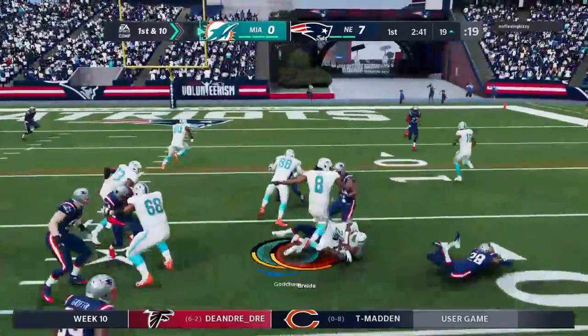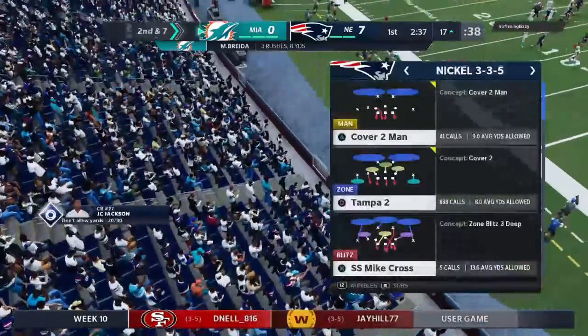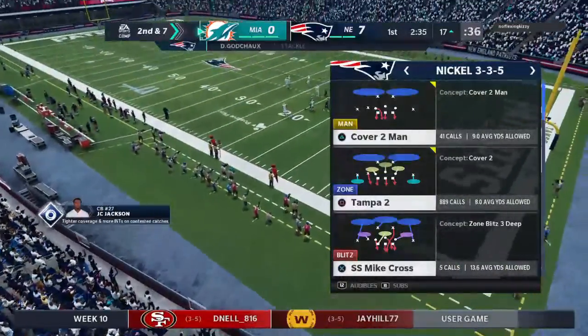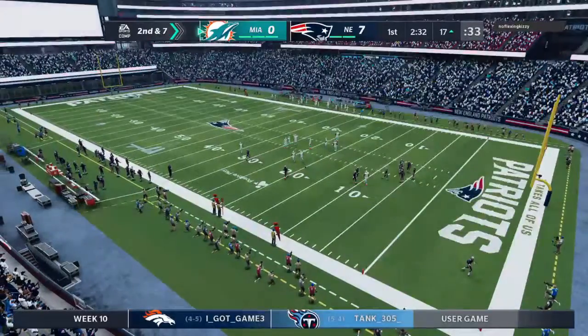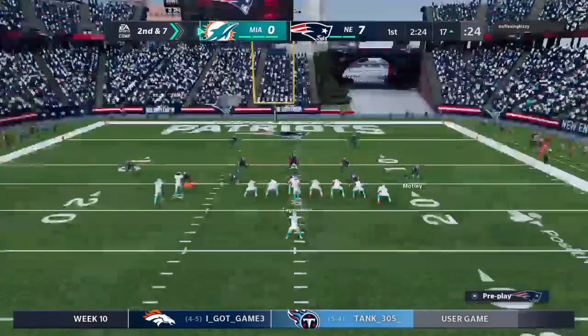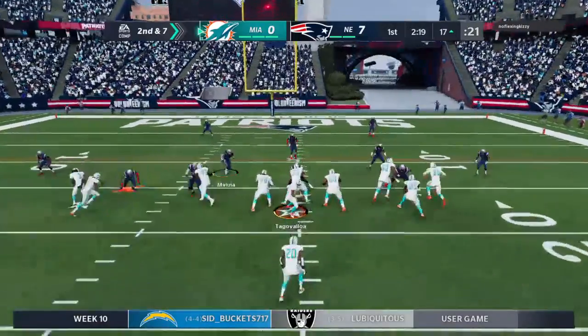Tua going to hand this one to Breida, and he'll get this one down to about the 17. Devon Godchaux up to make the tackle. Well, they didn't get a whole lot out of that one, but I think you got to continue to try and run and try and keep the defense honest. You mean or else they'll just sit back, dare you to throw it on every down? Yeah, you get your quarterback hit a lot that way, too.